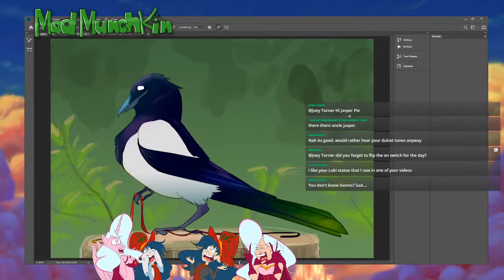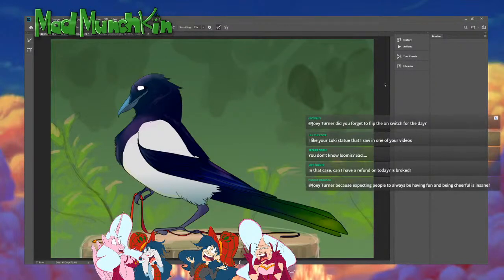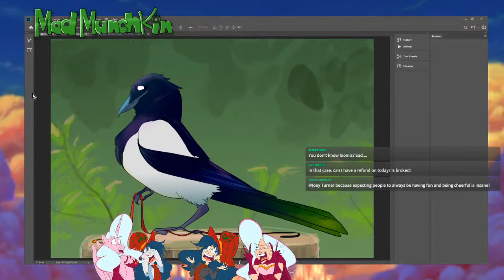My Loki statue. I still have that. You want a refund on today? I don't know if I can accommodate.